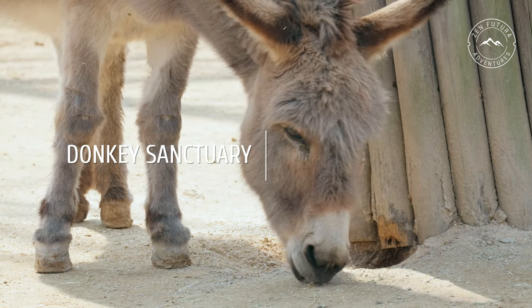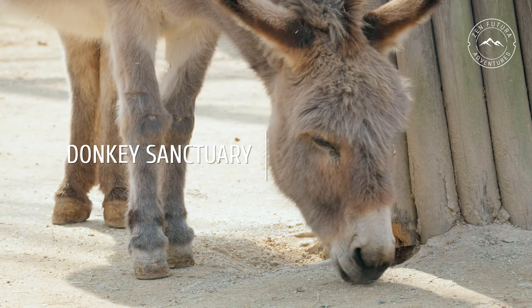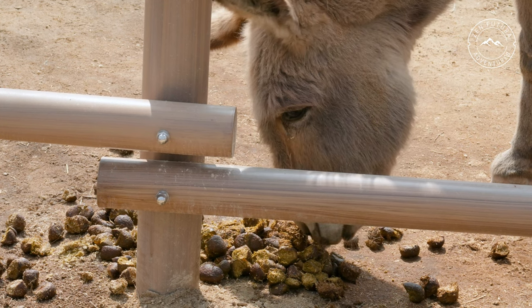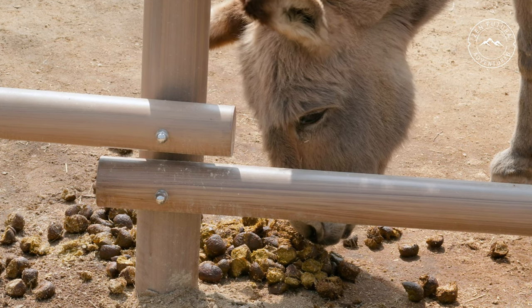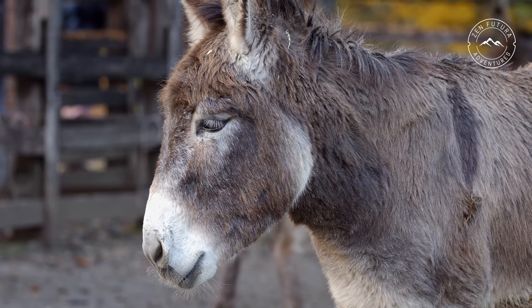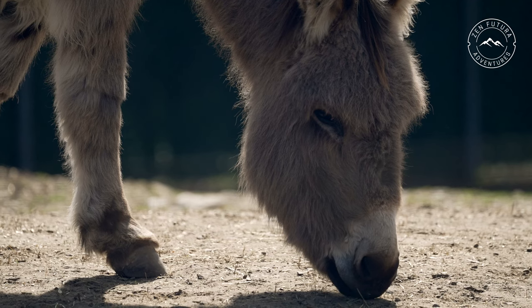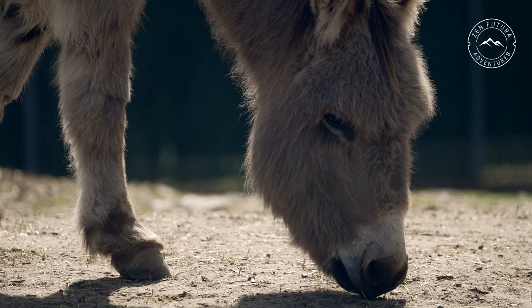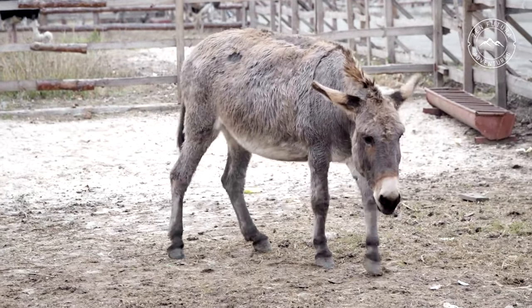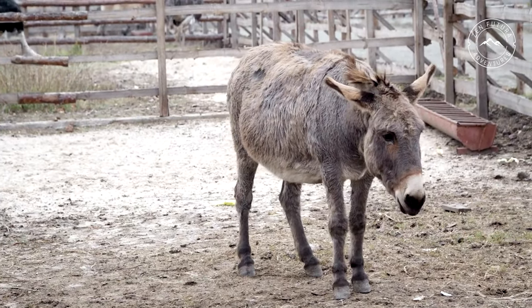Donkey Sanctuary is a non-profit organization whose goal is to save the island's donkeys, as well as to educate the locals and tourists on how to take care of them. Donkeys once used to be the main means of transportation. Today, many are sick and injured. The sanctuary is located in the Santa Cruz district of northeastern Aruba, about 8 kilometers from Eagle Beach.